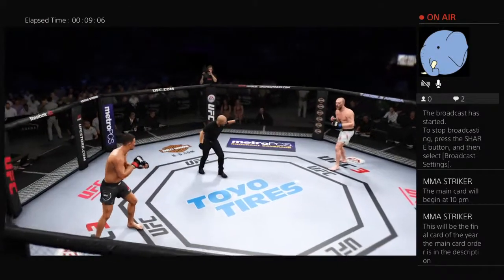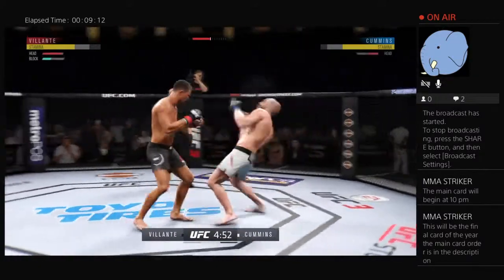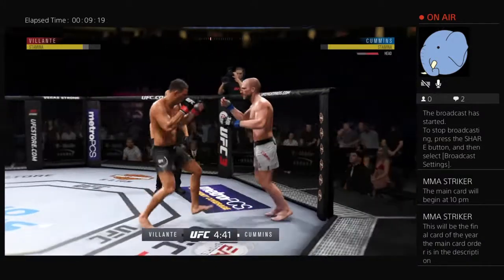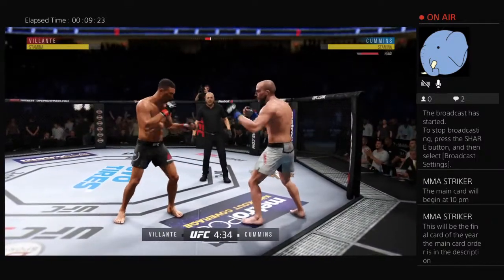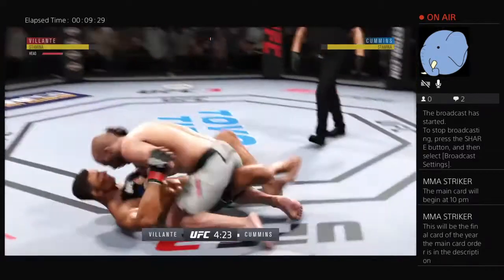You ready? Second round underway. Look for him to go on the attack early in this round, try to pick up where he left off in the last round. His opponent was dazed and in big trouble when that round ended. Volante gets caught with that punch.